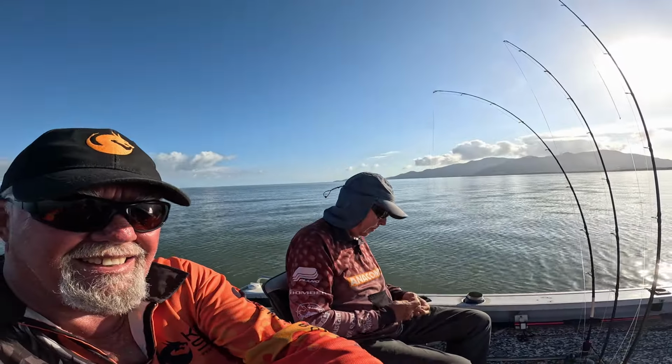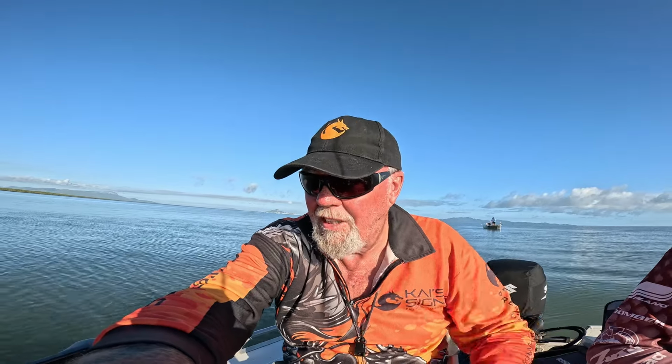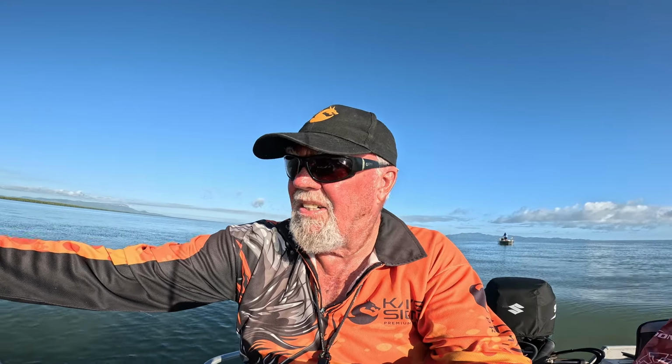I'm going to be using BCT prawns. Dave, who's with me again, right? He hides in the boat. I don't know where he hides, but he does. He's going to be using vibes first up. We'll see how we go, and hopefully we'll get one or two. There's a few going past on the sounder, so we should be okay. Anyway, let's get into it.